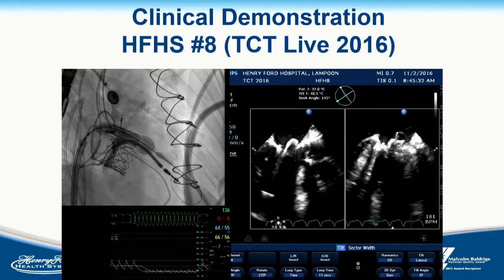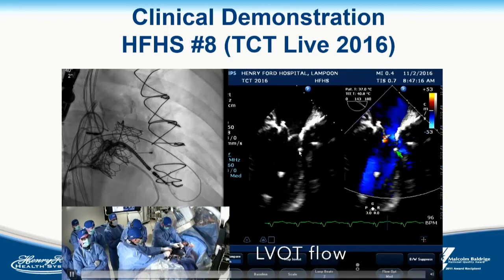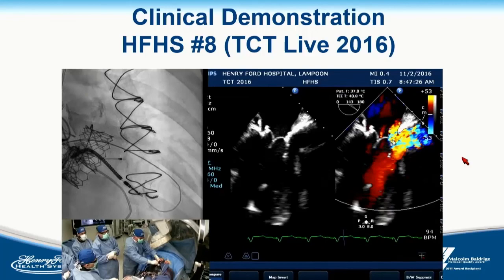And then, of course, here we are live deploying the valve. And I'll show you after valve deployment here. If you look over here, what you'll see is the end of the transcatheter valve and leaflet are right here touching the septum. And you will see some turbulent flow clearly going through the cage. This live case is posted on YouTube. If you want to watch the whole 10 minutes of it, just type in TCT Live 2016 Lampoon and you can find it.